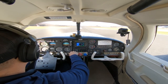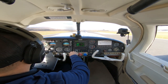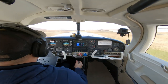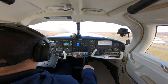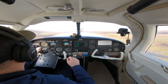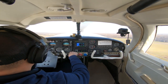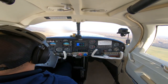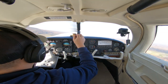Airspeed's alive. 60. 65. A little bit more. Rotate. Got full fuel. Put the gear up. I'm gonna pull that power back because we got that Cub and I wanna catch up to it already. So flaps up, trim down. Orange County traffic, left crosswind, 4, Orange County. Let's pull this power back.